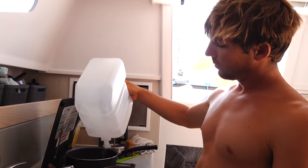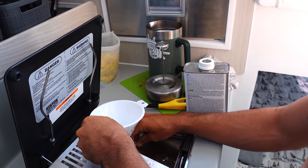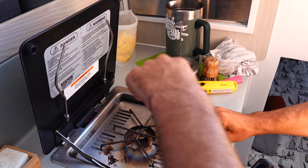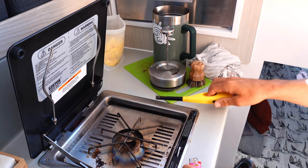We also could shower in salt water and then just rinse in the fresh water. We just haven't done that yet because it was pretty windy and kind of cold. But maybe today that will be our saving grace for saving some more water. Now what's going on? I'm making coffee. Our lighter broke. So you gotta use another lighter to light our barbecue lighter.